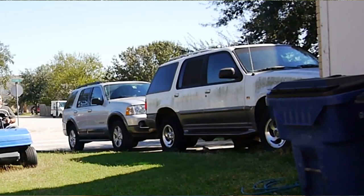What else? F-150s, a minivan, a Mazda 6, is it? We have quite a few cars, and I have a Mountaineer back there that I need to work on one of these days.